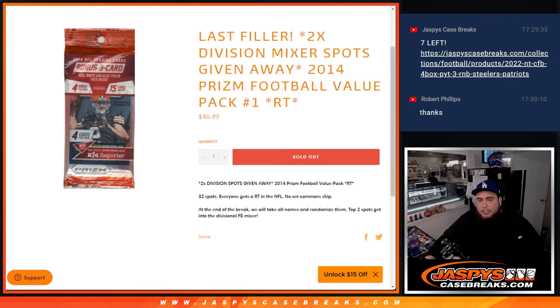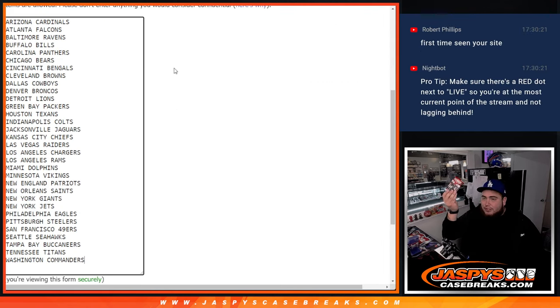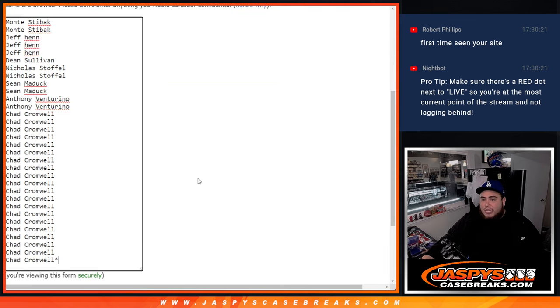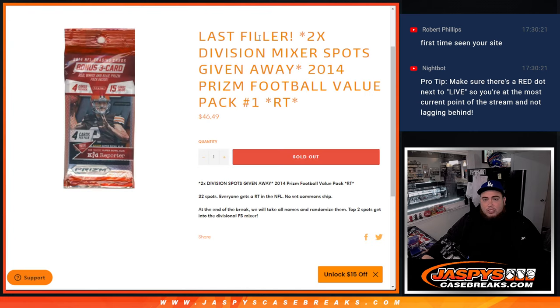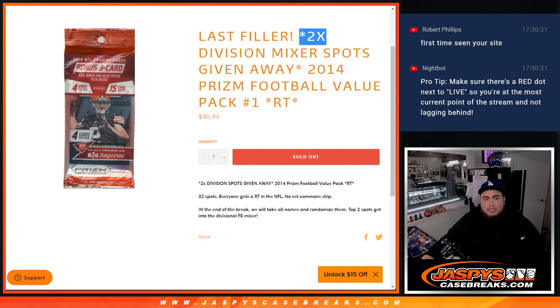Two spots in the divisional mixer break that we're giving away here with the 2014 Prizm Football Value Pack number one. So first, we're going to do the break. We're going to randomize the customer names and teams, distribute the hits out of the pack filler. It's just a little pack filler. Then what people are really buying into is the randomizer at the end. We're going to randomize all names. Top two names win spots in the $700 divisional break. And then we'll start this break next. So good luck, guys. Here we go.